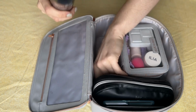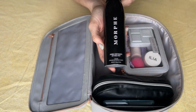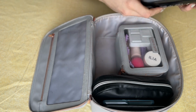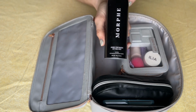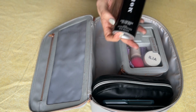Oh, we lost the lid. I also brought my Morphe setting spray. I think this was maybe the only reason I really brought this bag, because I have the giant 6.5 ounce bottle, and this barely fit into this bag, and it's the only setting spray I have right now, and there's just no way I can do my makeup without my setting spray.